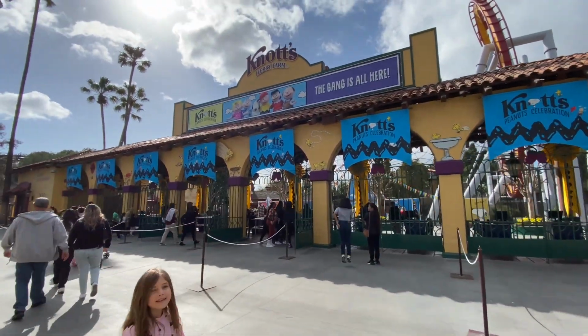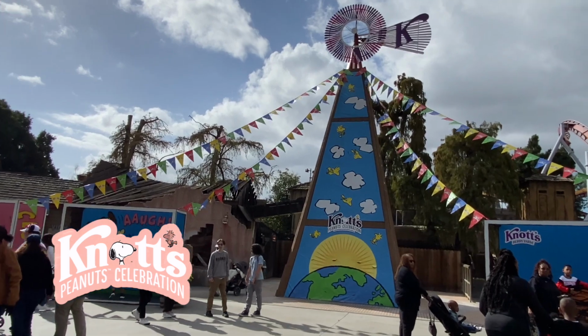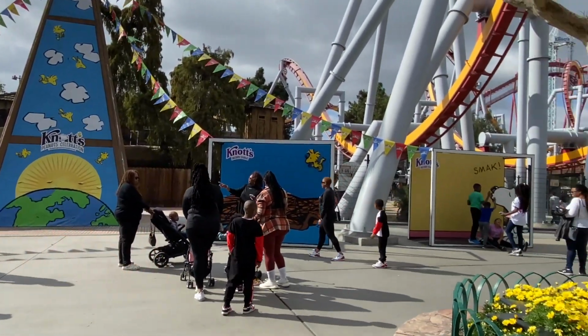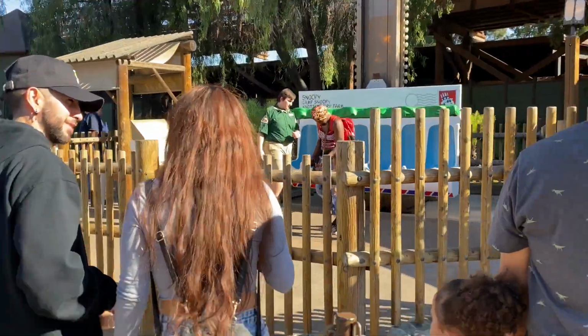Today is a Saturday, so Knott's Berry Farm is really busy, you guys. And Knott's Peanut Celebration is underway. If you wanna avoid the crowds, definitely try coming to Knott's Berry Farm during like a weekday morning. You'll probably walk onto almost any ride. But on weekends, Knott's Berry Farm can get really busy, especially during a seasonal event like the Peanut Celebration.